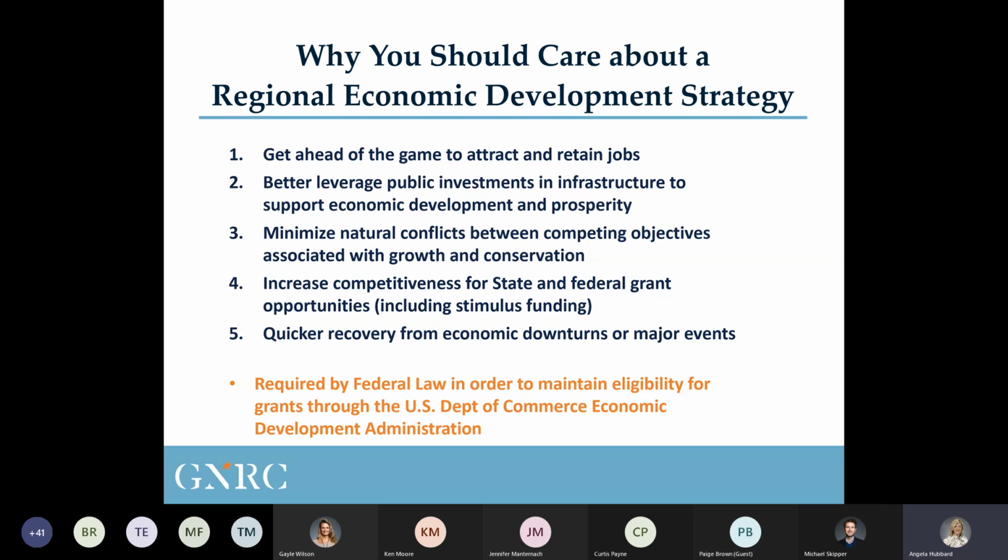The first one, readiness. We've got to be ahead of this game. Everyone is trying to attract jobs and retain jobs, and so we have to be ready. Leverage is the second item. Public investments, public resources can only go so far.